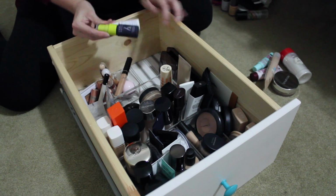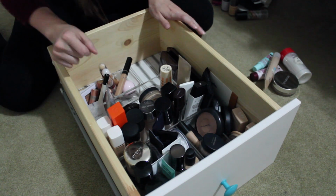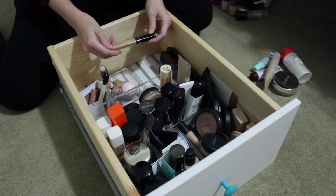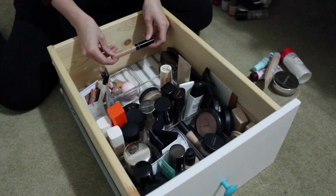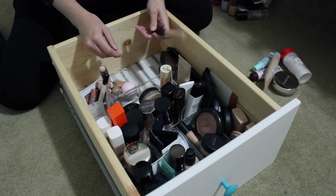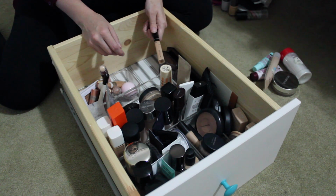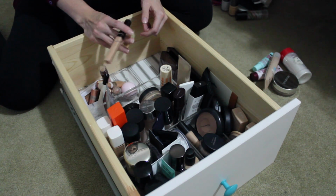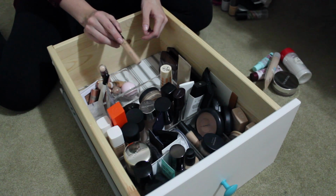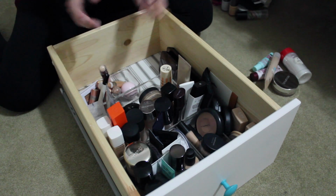Oh, more samples. These are Urban Decay ones, same thing. Maybelline Fit Me Concealer. I have a NARS Radiant Creamy Concealer in here, and I feel like I enjoy that one more than this. I've got a lot of concealers, so although this is a great drugstore concealer, I don't feel like I need it, so I'll get rid of that.